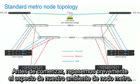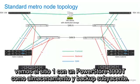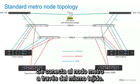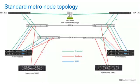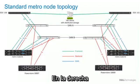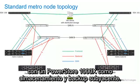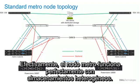Before we begin, let's briefly review what our Metronode environment looks like. On the left side of the topology chart, we have Site 1 using a PowerStore 3000T as the underlying backend storage. This is connected through the SAN fabric to the Metronode. On the front end, we have a VMware ESX cluster hosting our virtual machines. On the right side of the topology chart, we have a very similar configuration, except we are instead using a PowerStore 1000X as the underlying backend storage. That's right, Metronode works seamlessly with heterogeneous storage.